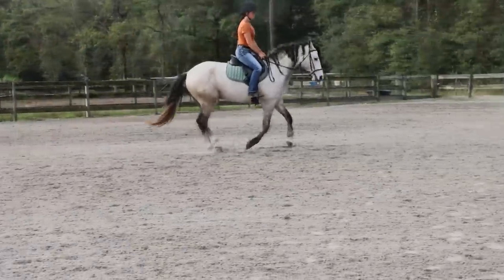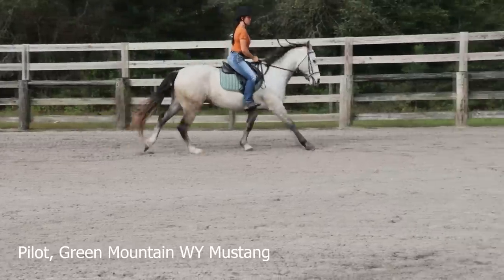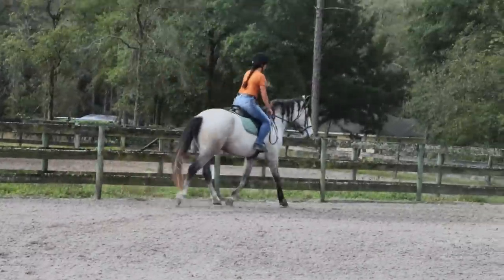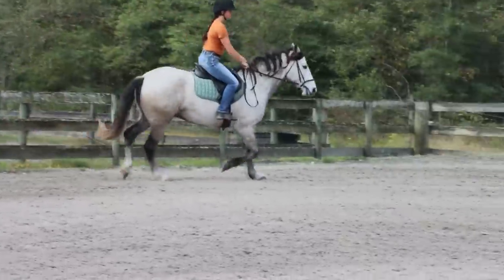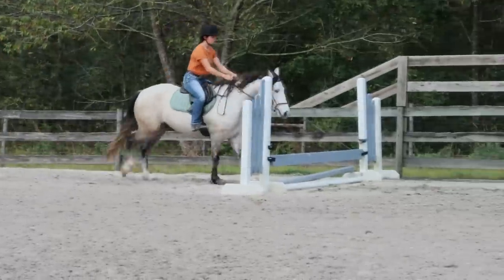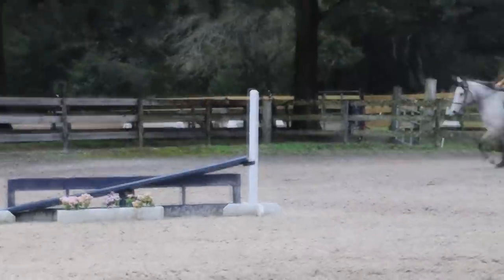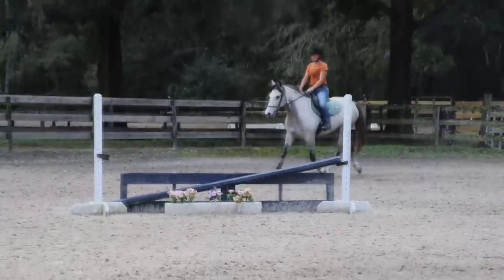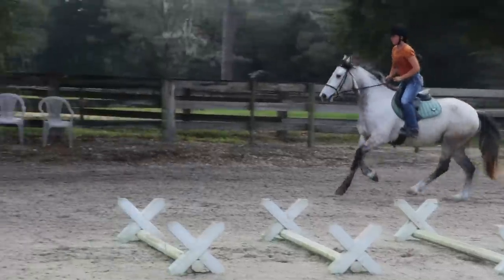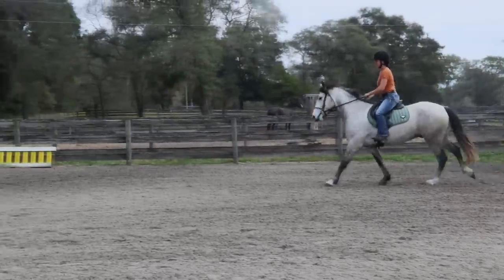And my next riding horse is Pilot. He is a 5 or 6-year-old Mustang from Green Mountain, Wyoming, originally trained by Isidro and Amber Espinoza, and then one of my clients bought him, so he came with me all the way from Arizona to get a little bit more finished under saddle and started over some fences, and this is maybe his 3rd or 4th time jumping, so we're just learning how to kind of be confident going up the fences and not really rush lines and figure out how to pick up our feet and all.